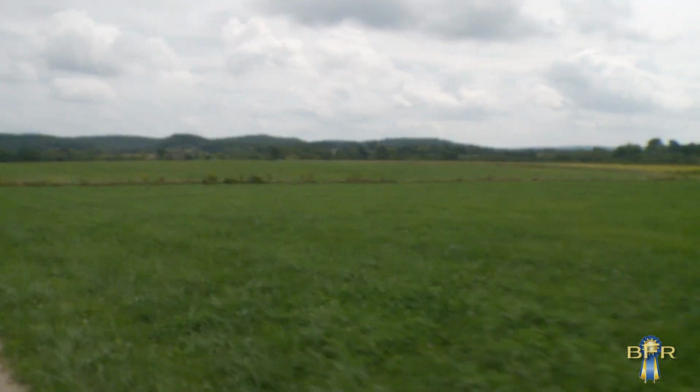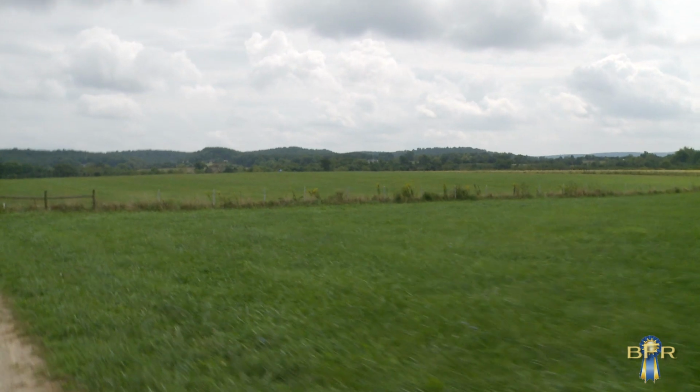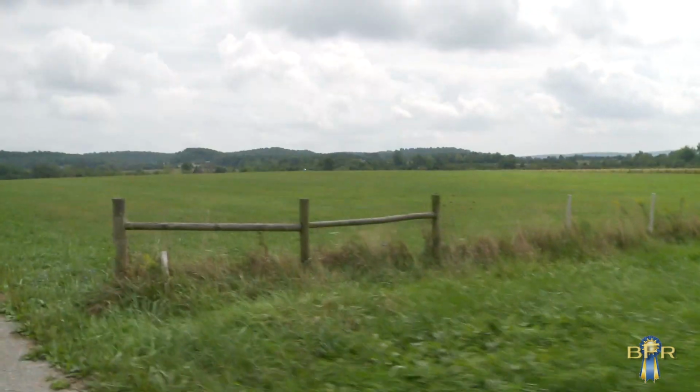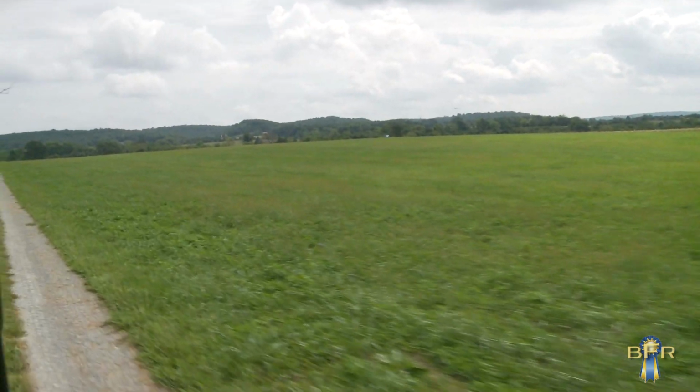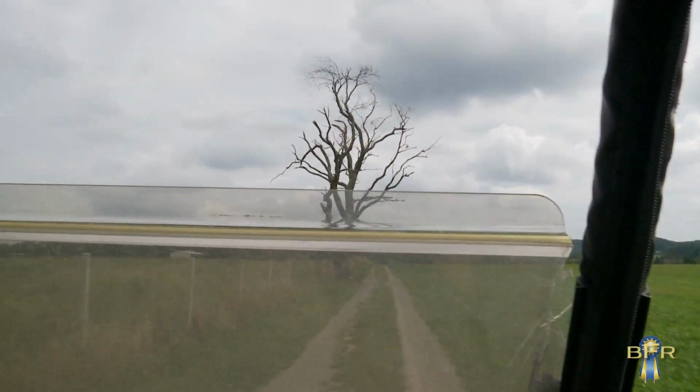Here's some fields here that the hay was cut off of, and the cows that come in here this fall will pasture this down. Then some of these other fields I let grow up, and the cows are currently eating those down. This time of day, the cows are usually back here in the shade. They wake up pretty early and go out and eat, and then they'll go lay down in the shade and chew up that grass that they ate earlier.